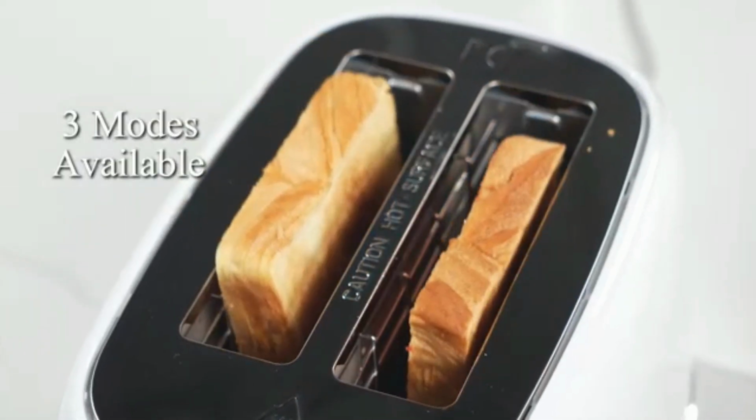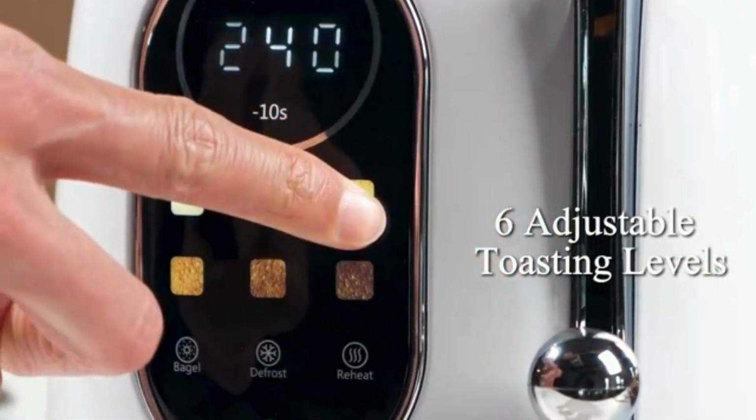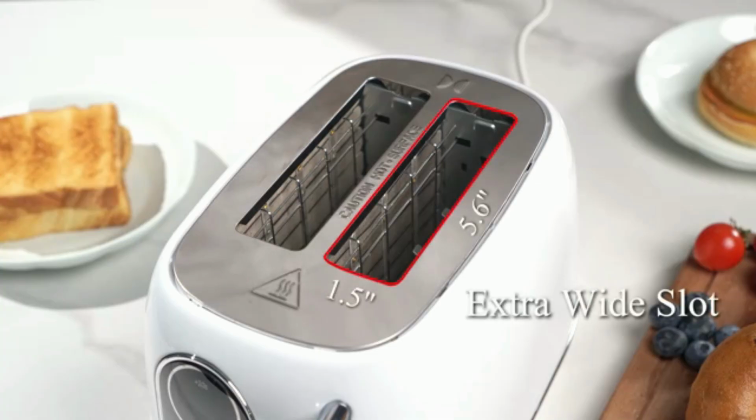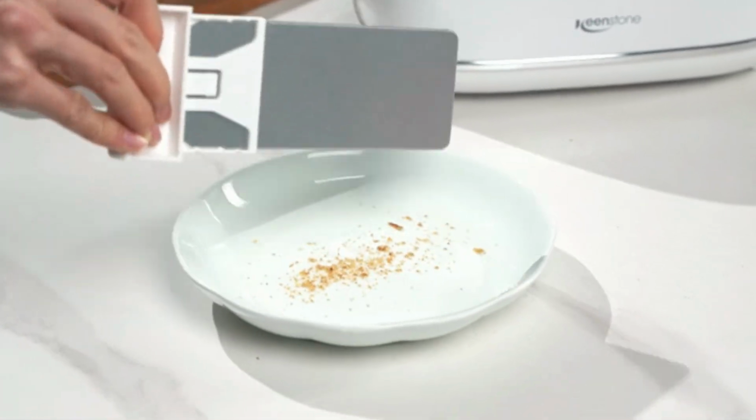37-inch power cord when routed out the back. Cord wrap when not in use. Removable crumb tray located in the back for easy cleaning. Product dimensions: approximately 11 x 6.5 x 7.5 inches, L x W x H.